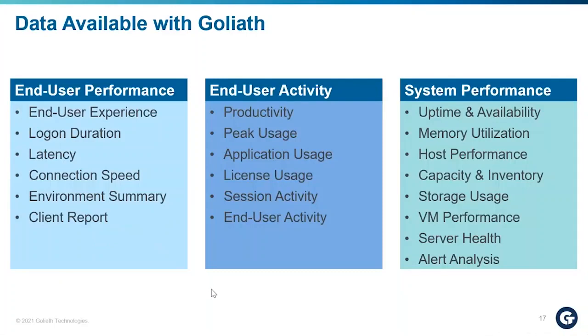Yeah, so there are a couple of different performance metrics that you had mentioned there, George. Log on times, latency that you can see here on the end user performance on the left, and these are just a couple different sections of the data that Goliath will provide. You mentioned application usage, license usage as far as end user activity, as well as system performance, where we're talking about CPU, memory, disk.